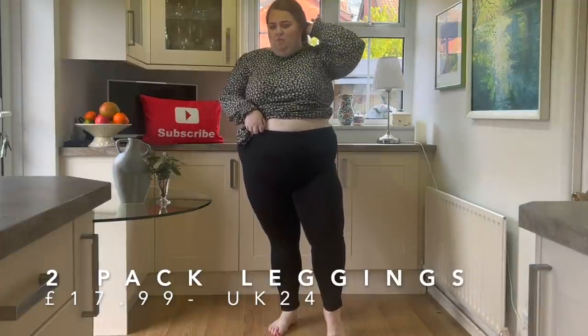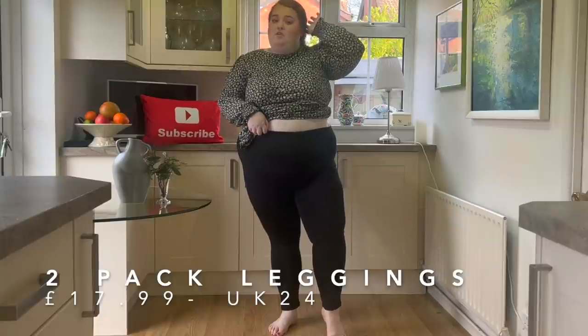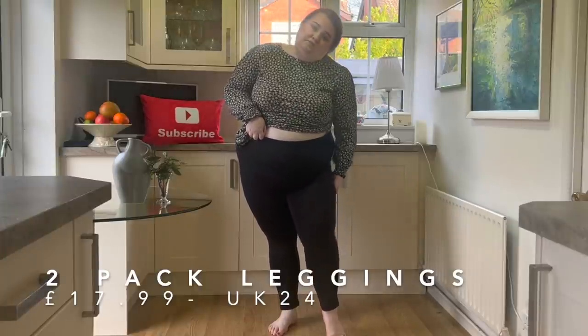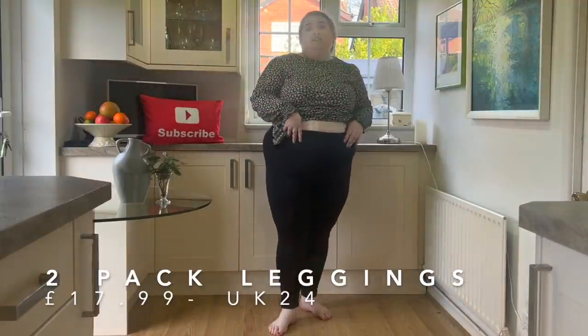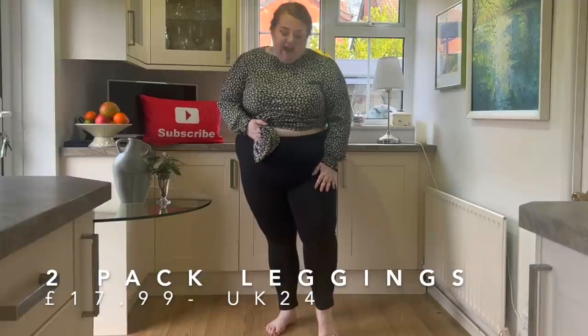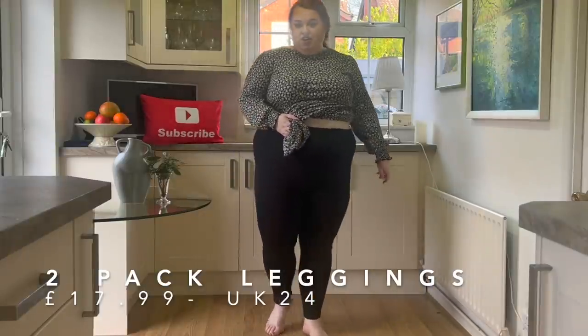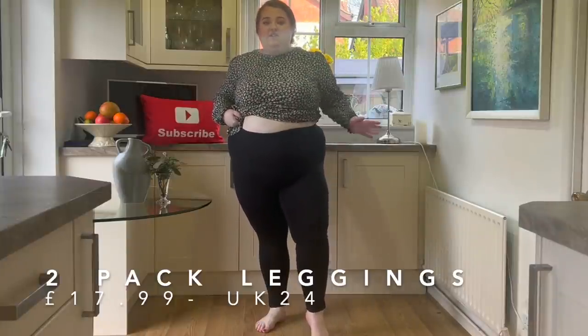Mum, can you find out what they're made of? I think it'll be not on the bag, on the... Let me have a look. 95% cotton, 5% elastane. Oh, that's good, very moisture wicking. So these were a really great price. I think they were £18 for the pair. Very, very comfortable, stretchy, and nicely high-waisted as well.